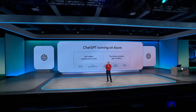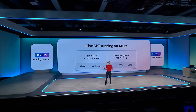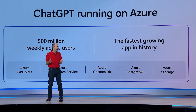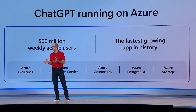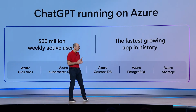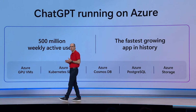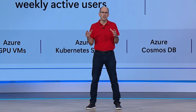ChatGPT has over 500 million weekly active users, and it's the fastest growing app in history. And ChatGPT is built entirely on Azure, using the exact same Azure services that you can use as well. Services like Azure GPU VMs, Cosmos DB, Azure Kubernetes Service, Azure Postgres, and Azure Storage. I've talked about all the innovation happening within our Azure AI infrastructure.